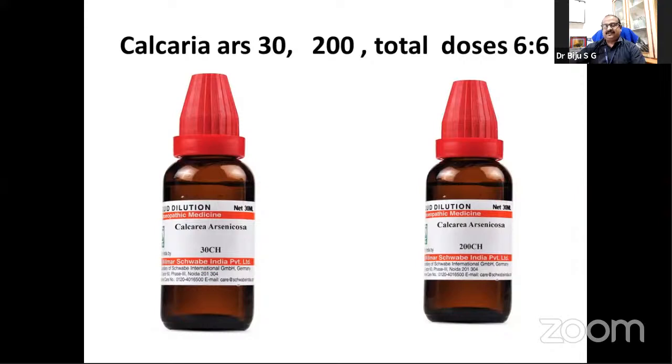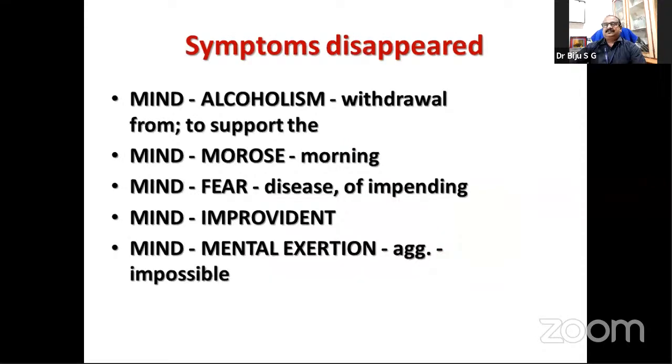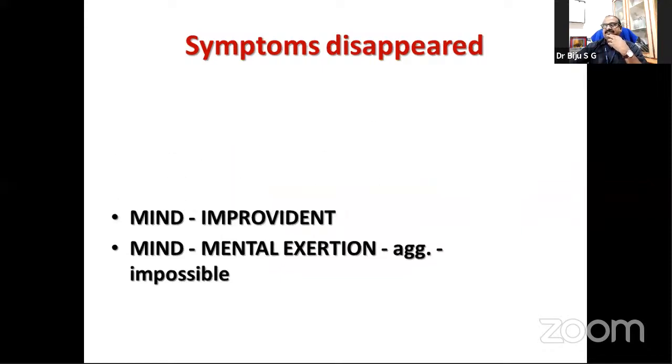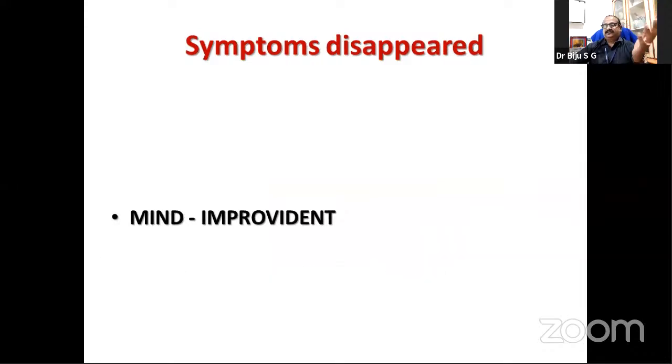Repetition once in 2 weeks, once in a week, then once in 2 weeks, and after 3 months the symptoms disappear. Mind alcoholism withdrawal gone, mind morose gone, mind fear of disease impending gone, mind mental exertion impossible gone, and the only thing that his wife told is that improvident, he is still not earning something.